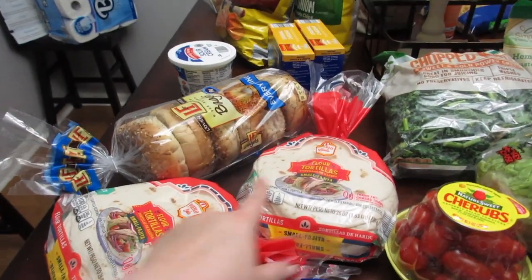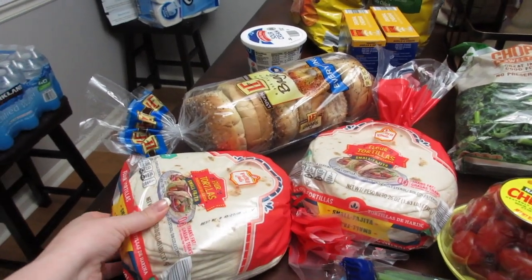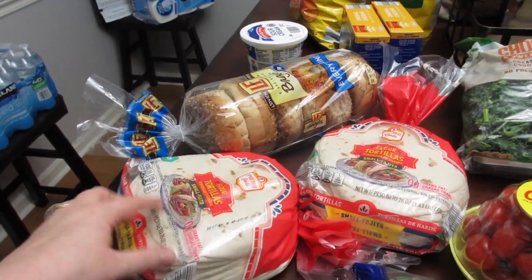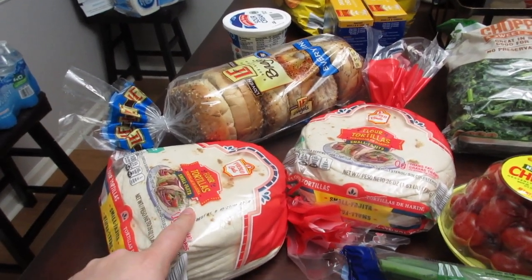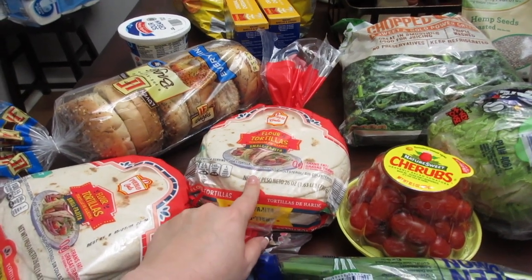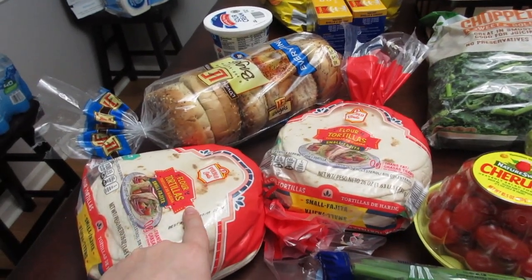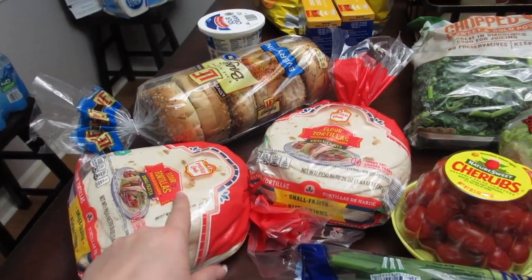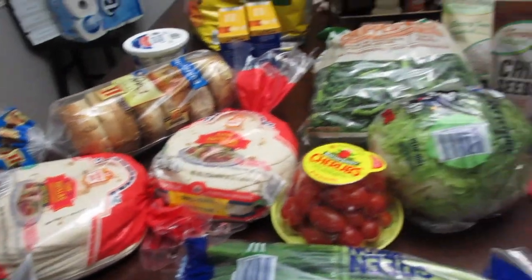So I have a couple meals that need tortillas, plus my guys will eat like egg and kind of like breakfast burritos as well. So I got two of these. I wanted the smaller fajita size though, especially for the chimichangas that I make. And then there was another meal that I needed them for as well. I can't remember what it is off the top of my head though. And so yeah, I have those.